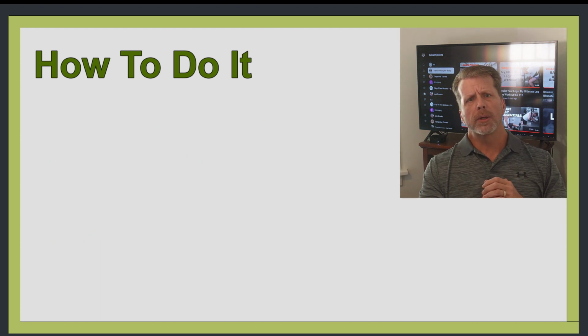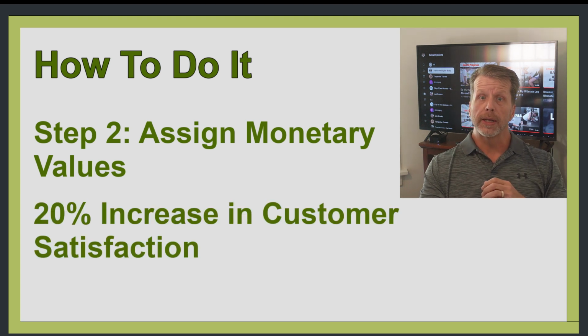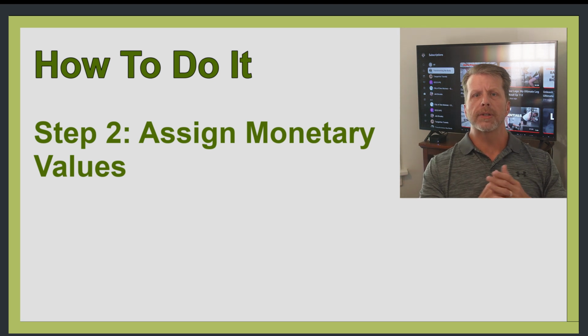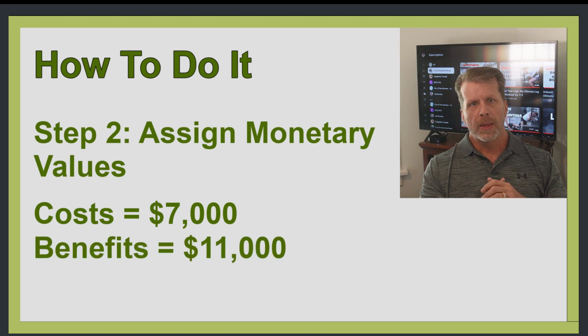Next, you'll want to assign monetary values to each cost and benefit. Even those intangible benefits can sometimes be translated into dollars. For example, if you expect a 20% increase in customer satisfaction, you might estimate this could lead to an additional $1,000 in future sales from loyal customers. So in total, your costs are $7,000 and your expected benefits are $11,000. If you're like me, this is where you start getting excited because the numbers look so good.